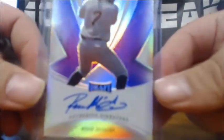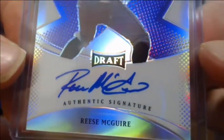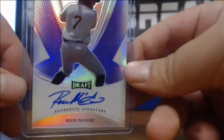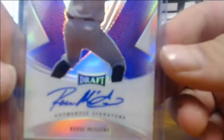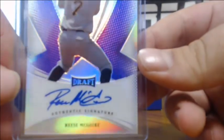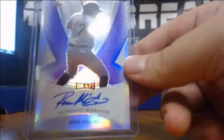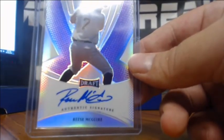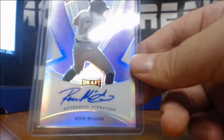Reese McGuire, purple auto for the Pirates, I believe. 42 of 50, Reese McGuire. Yes, the Pirates, and he's also in USA too. Very nice hit, Reese McGuire. Yeah, this will be the first one. We'll see how hard the artist ship.